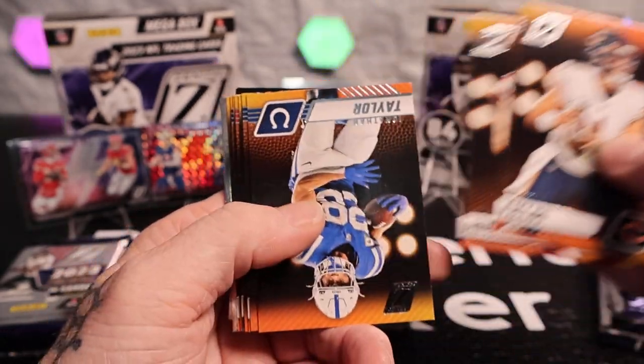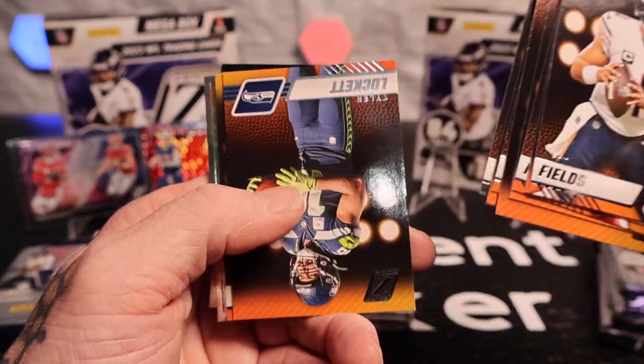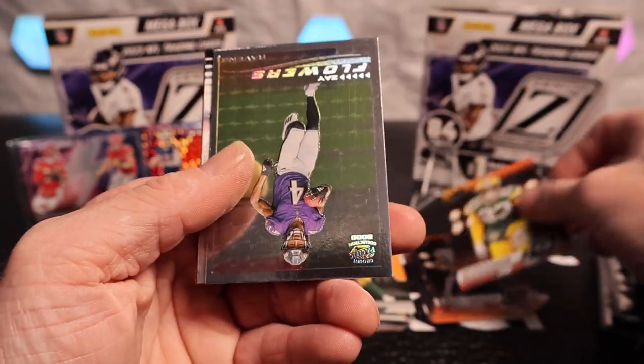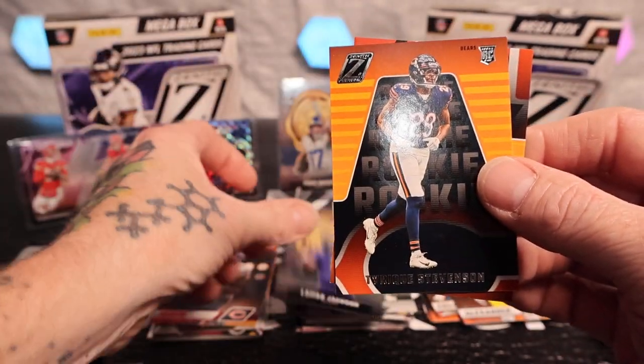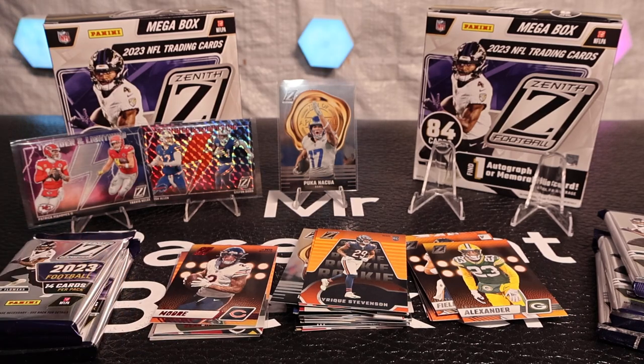Keenan Allen, Sam Howell, Jonathan Taylor, Mike, Max Crosby, Evans, Josh Jacobs, Tyler Lockett. Alexander, we have Zay Flowers on the old school Pacific. We got Lamb Jack on the Zilla Approval. Tyreek Stevenson and DJ Turner. I'm gonna sleeve up this Zay Flowers for the one time.